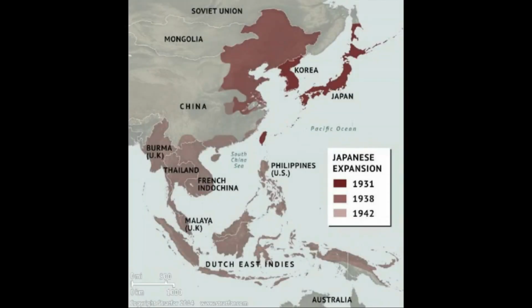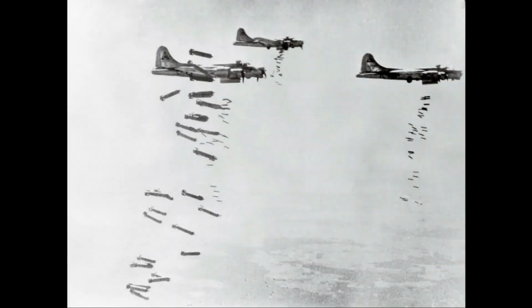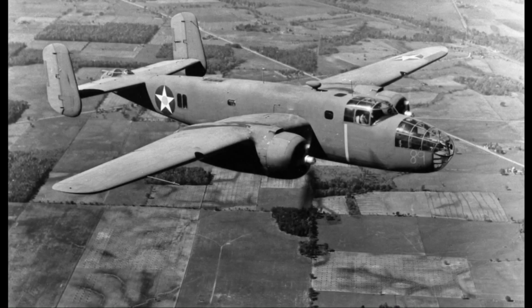The Flying Tigers went on 65 total bombing missions against Japanese targets spread out between China, Burma, and Indochina. They dropped a total of 311 tons worth of bombs and only lost one B-25 bomber.